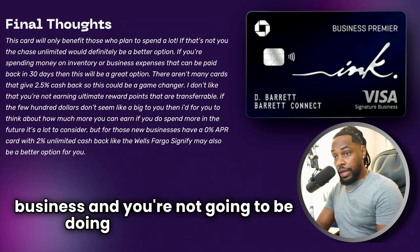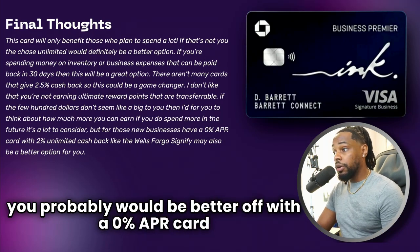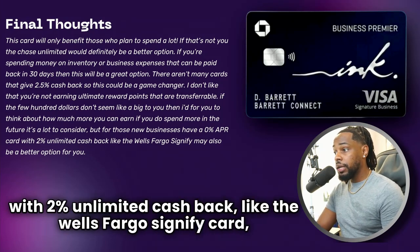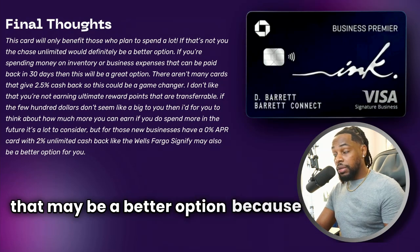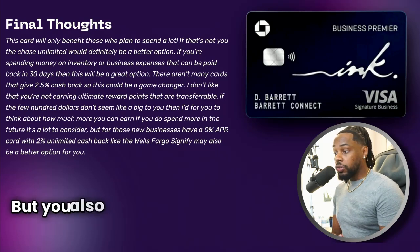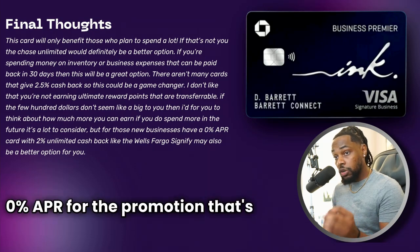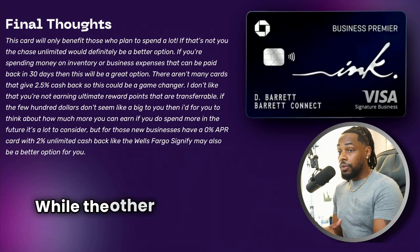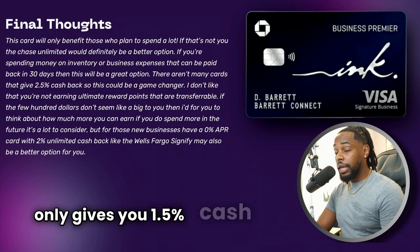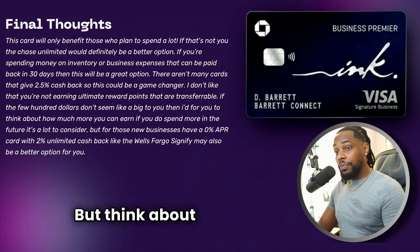But for those of you who are maybe starting a new business and you're not going to be doing that high spend, you probably would be better off with a 0% APR card with 2% unlimited cash back, like the Wells Fargo Signify card. That may be a better option because you can still earn a flat 2% cash back on everything, but you also have the option of doing 0% APR for the promotion that's going on currently, while the other one, the Chase Unlimited, only gives you 1.5% cash back. So there are some different things that you can look at, but think about this.